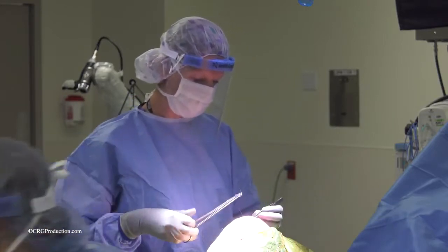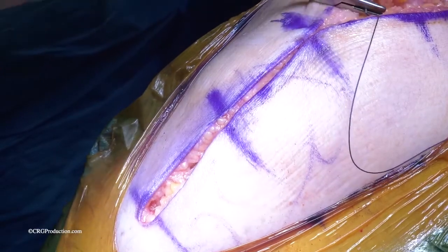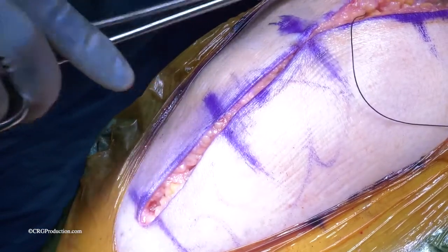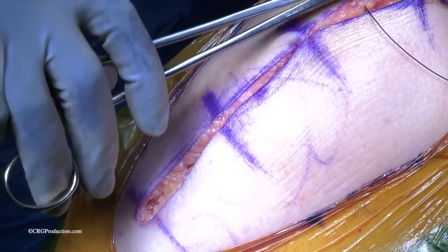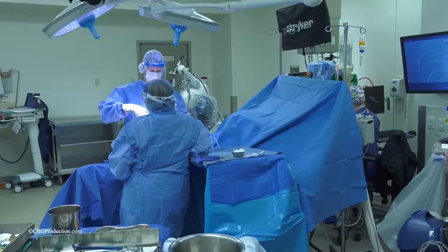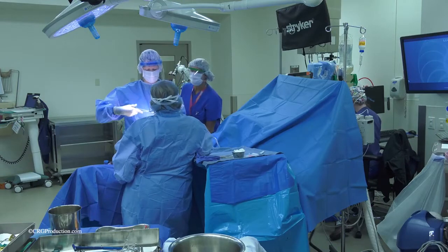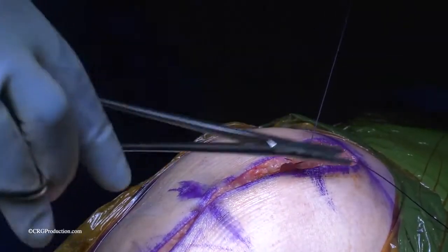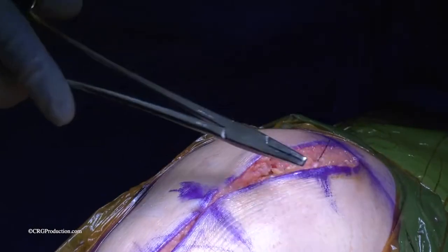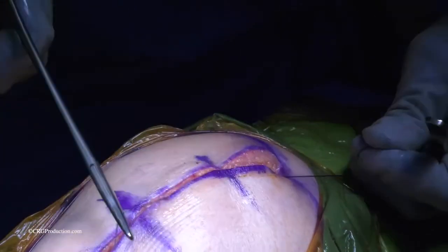Smokers, we don't operate on smokers either. All smokers must stop. When a patient smokes, they're filling their lungs up not with oxygen, which is necessary for healing, but with smoke and all the various tar ingredients in cigarette smoke. So it's necessary to stop smoking to ensure appropriate healing and to ensure that we don't end up with an infection.